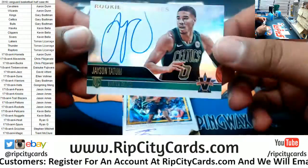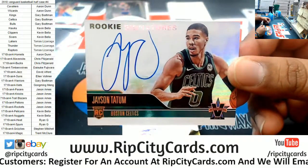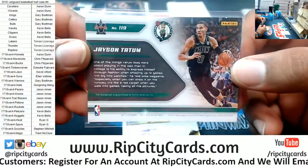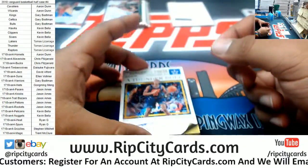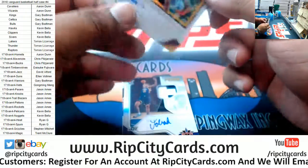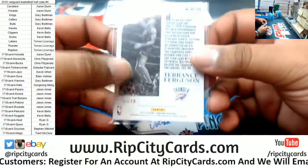For the Celtics, rookie signature of Jason Tatum on card. That is nice. To 99, Gary B crushing it right now. A Thunderbolt for the Thunder. Tomas getting a little something-something. Terrence Ferguson on card. 5 of 10.